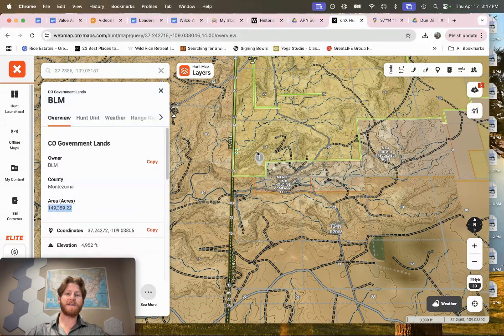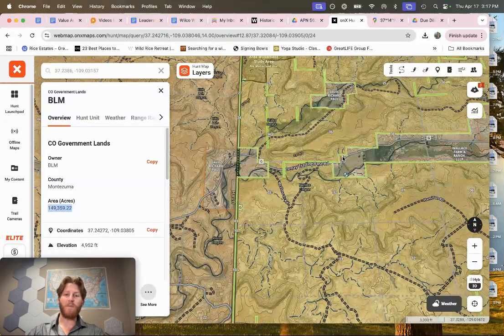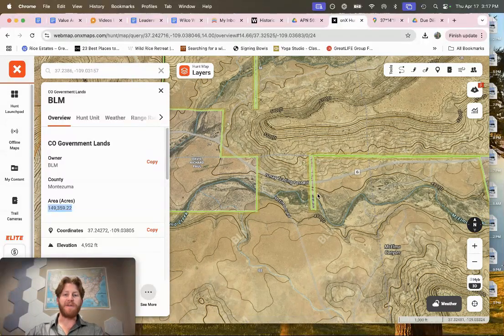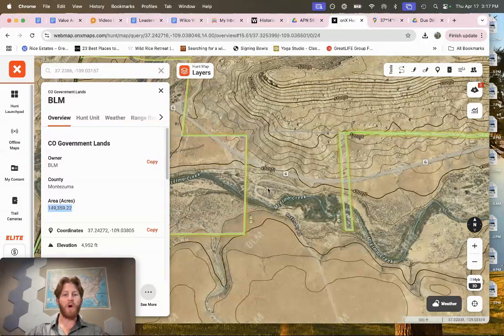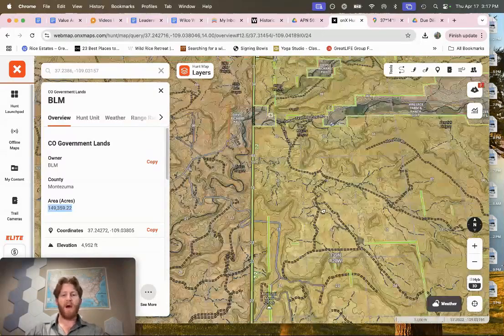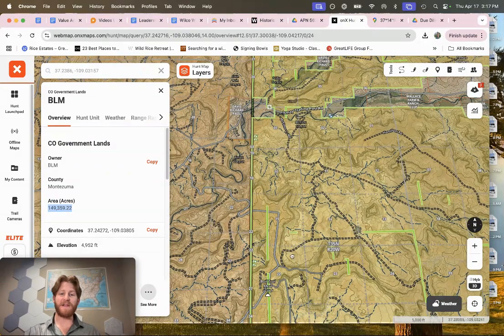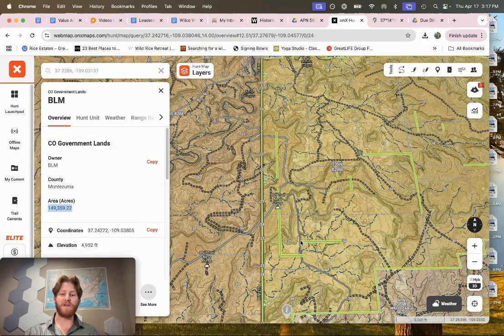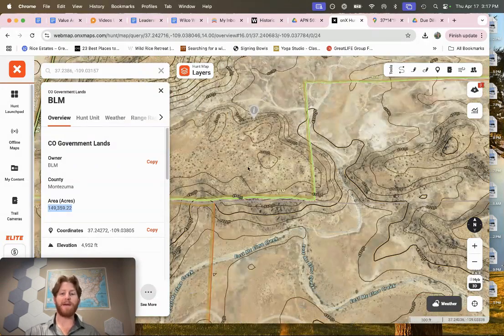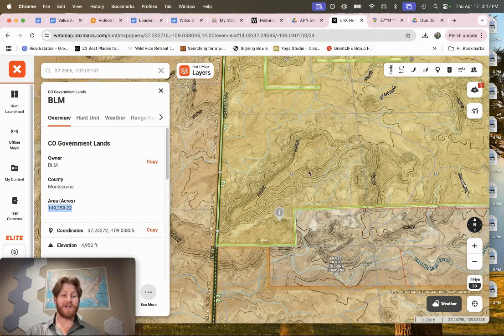So the access to this property comes in from County Road G off this old trading post road. So this is County Road G. And then you'd come off on East Elmo Creek Road. And basically you're meandering through a bunch of two tracks. You might be off-roading in some areas. You're going through two tracks, things like that. And you're going to eventually make your way down to our property, and you can enter from the BLM side. So that's the most logical access right there.